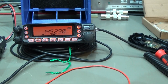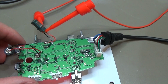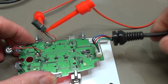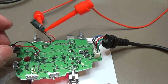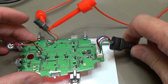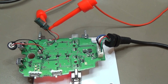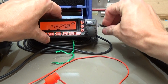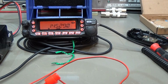So that must have been our ground wire to the mic, because you see it is completely gone, what we had here. So that is sure. Okay, so let's investigate what's going on here. That is definitely an additional issue.